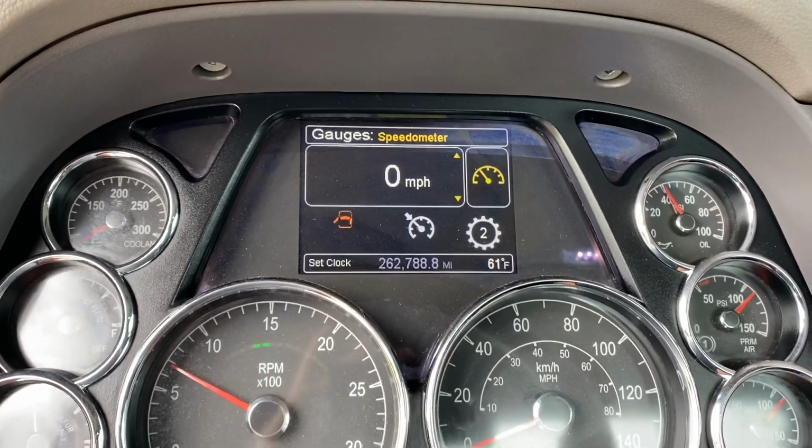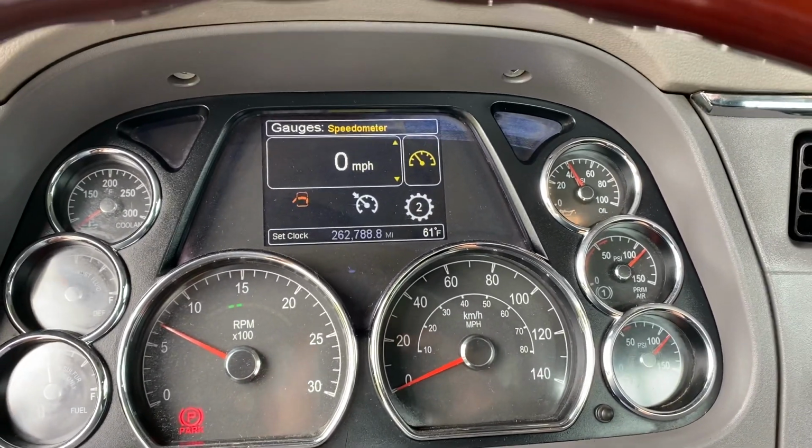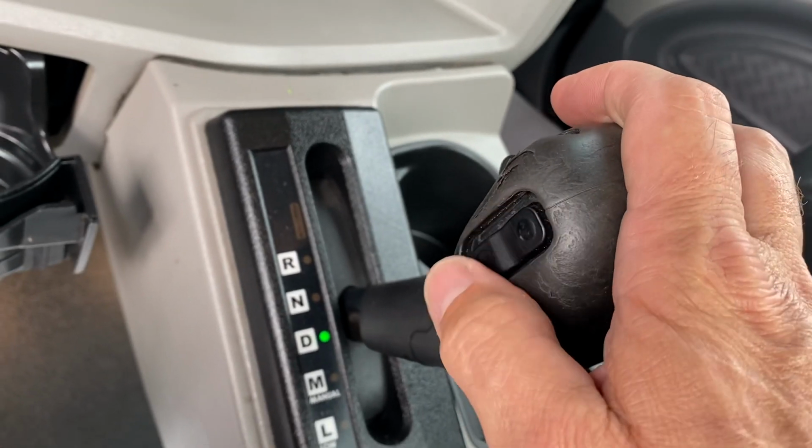Now if you start out in second or third, as it sometimes will, it's load sensing, so it will know that it's not going forward fast enough and it will drop down into first. But if you feel the need to manually override the gears, you can push the manual feature and shift up and down from that switch.